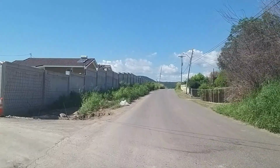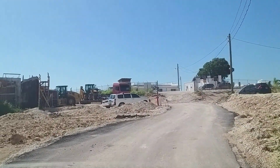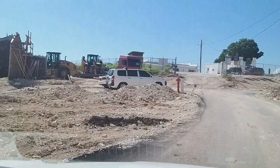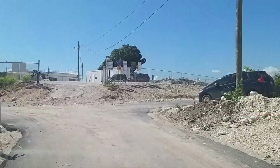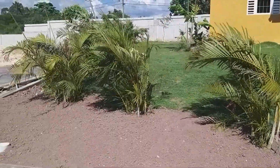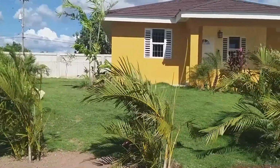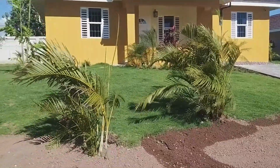Alright guys, so we're gonna take a complete walkthrough with you guys, show you around the place, show you some of the model units. Alright guys, so stay tuned. Alright guys, so we are now on the compound, Colbeck Manor. Before we go in, we're just taking a look at the outside.